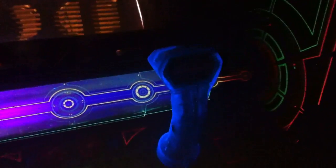And then of course over here, people, we have Tron. Now, also thing about this Tron, it is illuminated. That includes the joystick and the front. That's some sick artwork right there. And of course you got the classic Galaga.